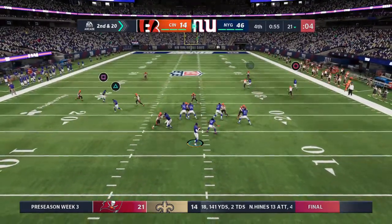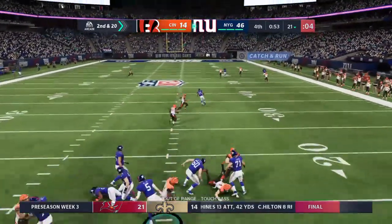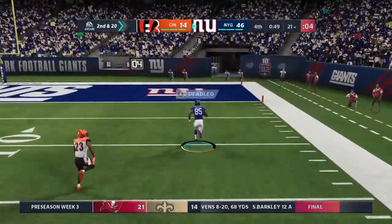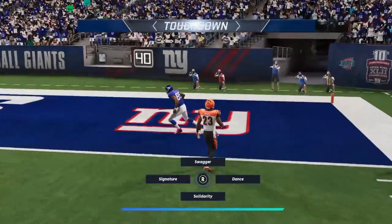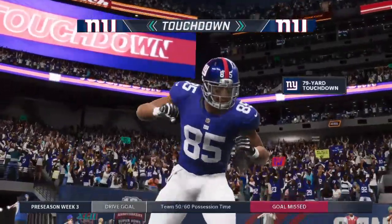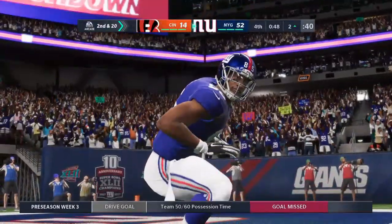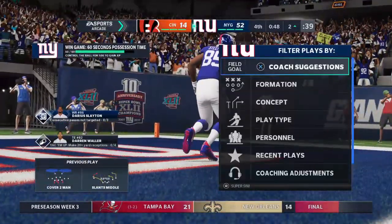So Allen's going to look to throw. Going for the deep ball. That's caught at the 25. And they are going to score again. Yet another touchdown as they just add to their totals. Well, there's just about a minute left in this game, and they're still taking it into the end zone.